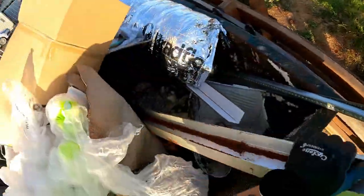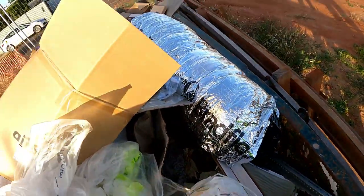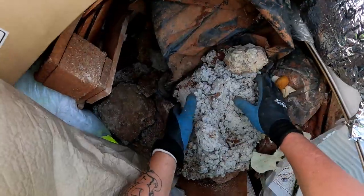Geez, how long is it? It might be over length. But I'll take it. Better than that other stuff I was looking at. Oh, there's more down there. I don't think I'll be able to get that. Get all this concrete up, bro. My mate.